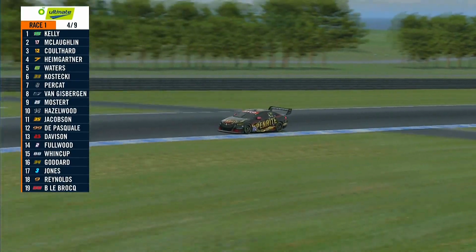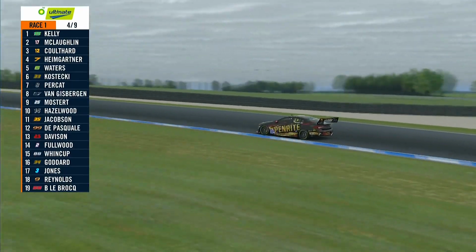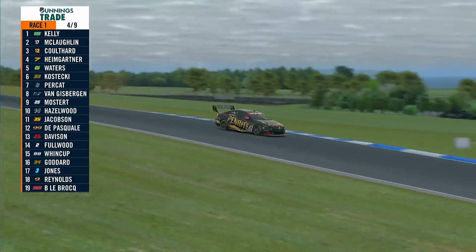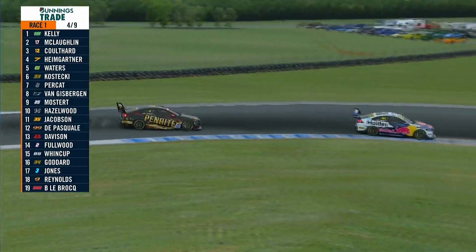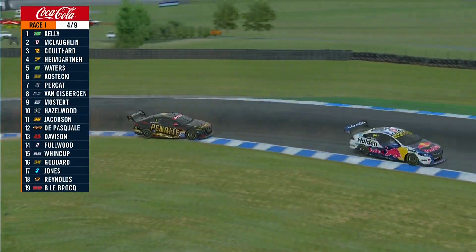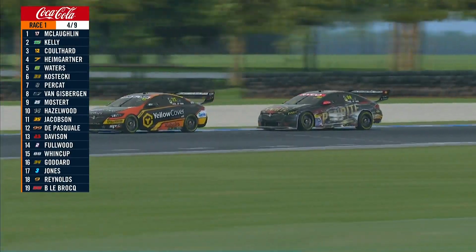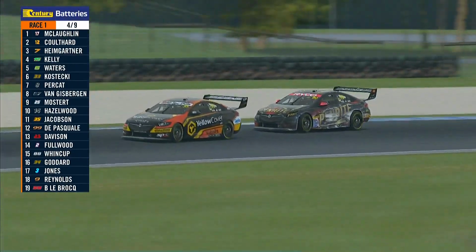So the timing monitor has Rick back up at the top of this race. It'll happen occasionally because there's basically an electronic process that allows the driver to whack a button and then it'll get them back into the lane. So your real driver leading the race is Scott McLaughlin, in a virtual sense that is.